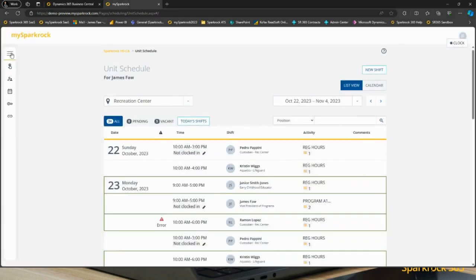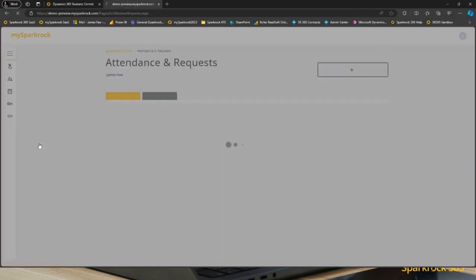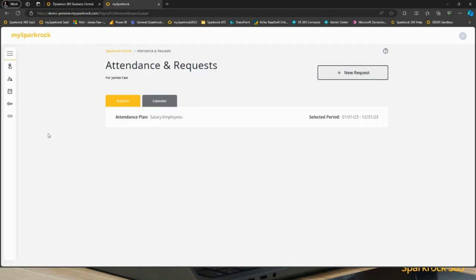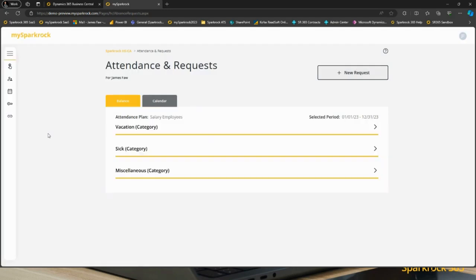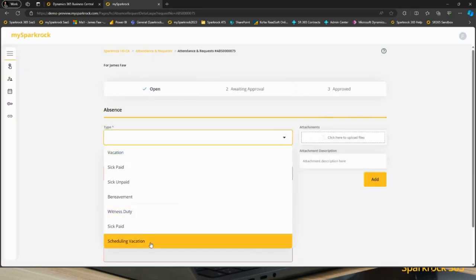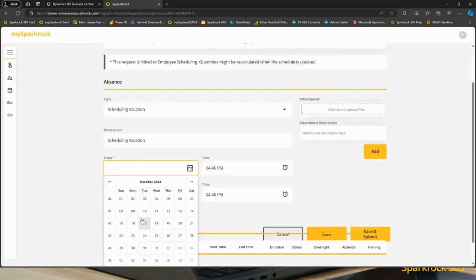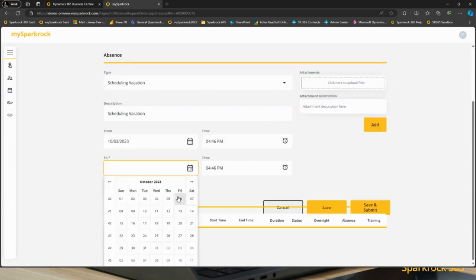Now I'm going to go over to absence management and just give you a little bit of a view of how that integration works. So in this case, I can go in and I can see balances for my different absences here and even see them plotted on a calendar. But since we're talking about the integration with scheduling, I'm going to select some vacation time that I'm planning. I'll pick a from and a to time here.